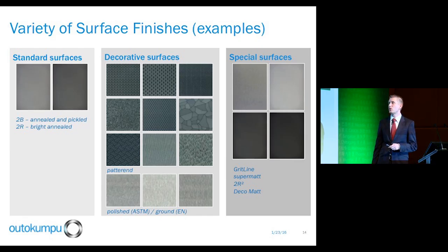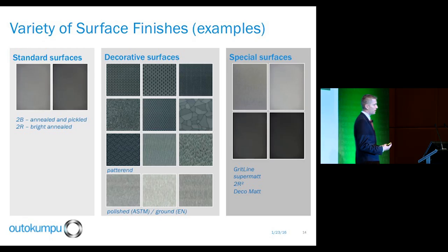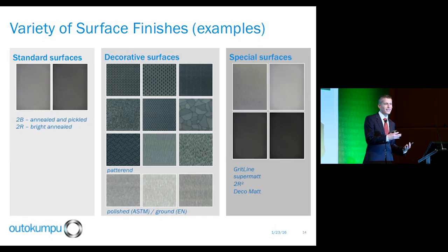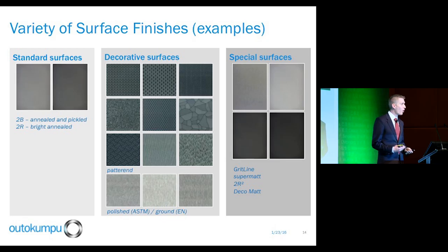So let's talk about surface finishes here. For facade applications, there are standard surfaces available. So that would be the so-called 2B surface. This is a standard annealed and pickled surface. And there's, on the other hand, the 2R surface, which is a bright annealed surface. The bright annealed surface is a very glossy surface, and the 2B is the opposite. It's a quite dull surface.